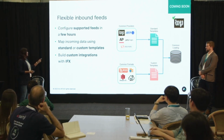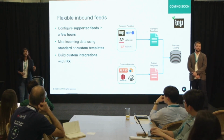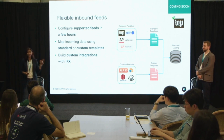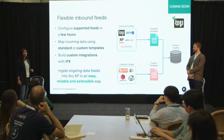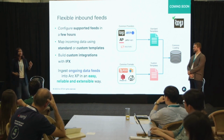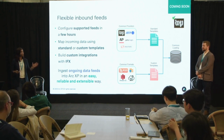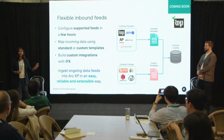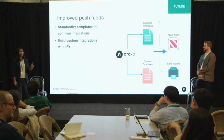So if you have custom integrations, you can build them with IFX. If you say custom integrations, we say IFX. Remember this. Ingest ongoing data feeds into Arc in an easy, reliable, and extensible manner. So our focus primarily for the rest of the year is inbound feeds, but we know there are other things and we've been thinking about them. That's already on our radar, wanted to get it out there.